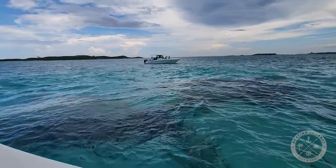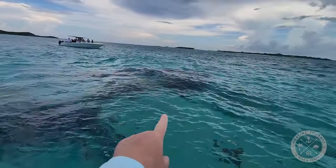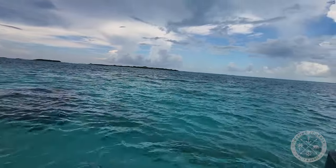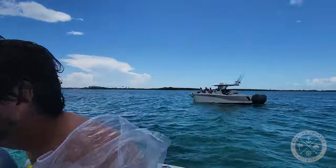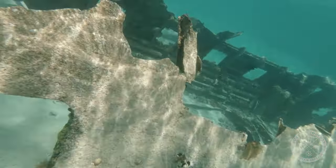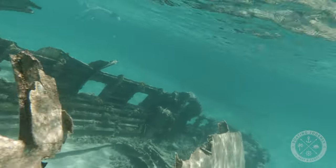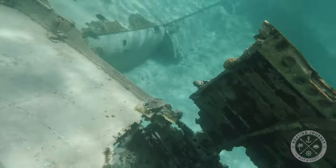Our next stop was Norman's Cay, where we snorkeled a sunken plane. Back in the late 70s and early 80s, Norman's Cay was a stopping point for drug transportation operated by Carlos Lehder. There are many stories as to why the plane crashed. One is that the plane crashed during takeoff due to too much of a heavy load.